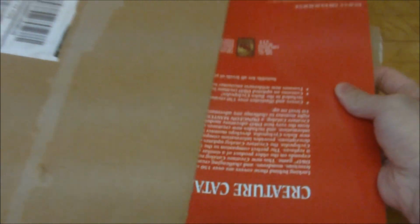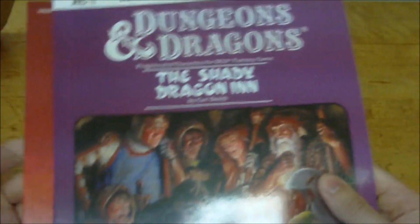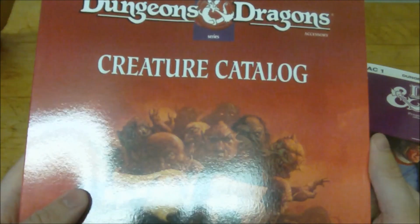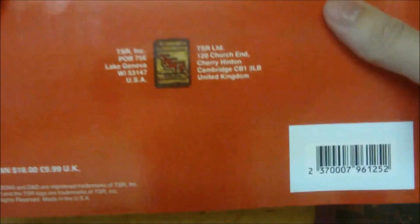And that's exactly what it is. So it is the Creature Catalog and the Shady Dragon Inn. So it is not the Rule Cyclopedia, which is kind of disappointing. I was really hoping to get that, but that definitely got lost. So I do have the Creature Catalog for the D&D Basic Rule Set. So let's just have a quick flip through here. It's a little bit roughed up on this one corner, but not enough that I would consider it to be any sort of issue.